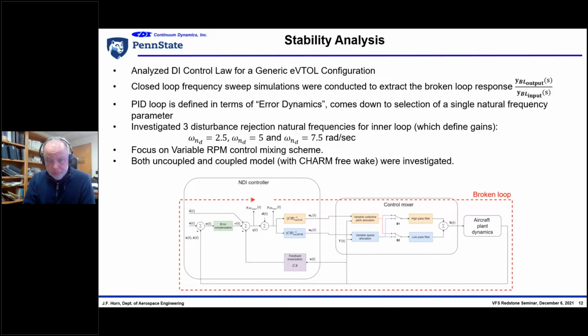And so with our basic, what we call uncoupled model, just PSU DEPSim, we can linearize that complete high order model and get very good estimates of stability margins. But it has sort of low fidelity aeromechanics in terms of the rotor inflow and the interaction effects. Then for our coupled model with the CHARM free wake, we can't really just push a button and linearize it, but what we could do is run simulations and conduct frequency sweeps.